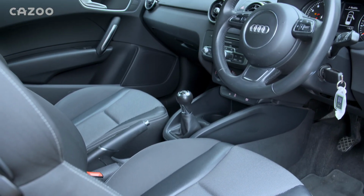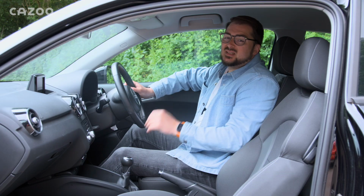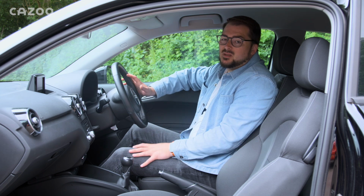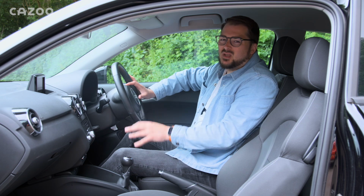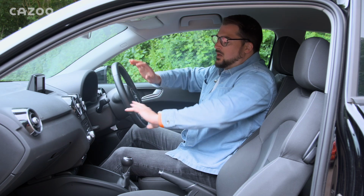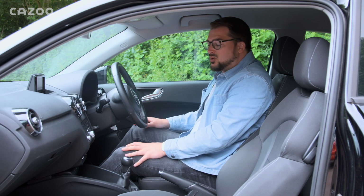When it comes to the interior of the Audi A1, I would say, well, minimalist Audi is probably the best way to put it. It doesn't feel out of keeping with the rest of the cars within the Audi range, but there is a lot less going on than something like an Audi A6, for example. There's fewer buttons, fewer things to do, but still it's a good setup.